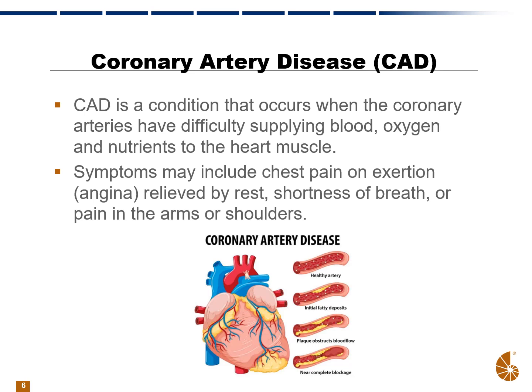Coronary artery disease, also abbreviated CAD, is an arterial disease, and this is a very worrisome one. It's a condition that occurs when the coronary arteries have difficulty supplying blood, oxygen, and nutrients to the heart muscle. And since the heart is the main pump in the body that's required to pump the blood around the system, any deficiency in the activity of the heart muscle certainly could be a major problem.